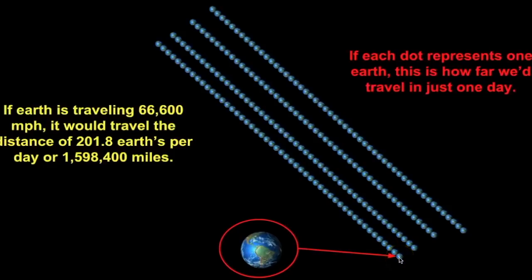So here these little blue circles, or blue dots, are actually the Earth. I kind of shrunk the Earth down so that it would fit on this page. But how many Earth distances the Earth would travel in a single day, it would take all of these Earths, because they say we're going 66,600 miles per hour around the sun, and that is a total of 201.8 Earth distances per day, or if you want to do that in miles, 1,598,400 miles. So quite the journey for just one day.